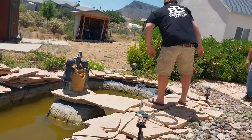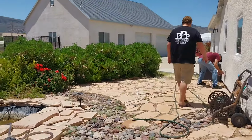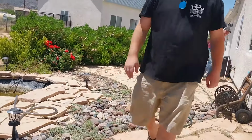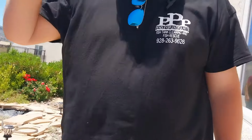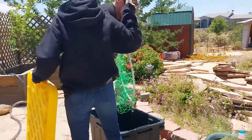Hey, I think we're good to plug her in. Yep, both of them work. And we can get that drain in. These two black totes, we can bring them over here and fill those up with some water. I want to do 50-50 hose water and regular water in the cool water.